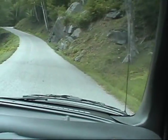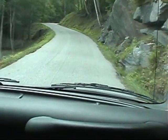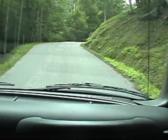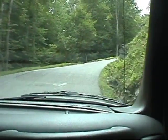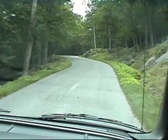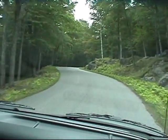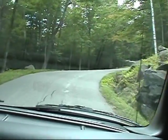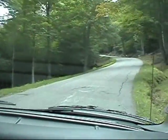But the elevation down here at the Glen is about 1,565 feet. Up at the summit, we'll be reaching an elevation of 6,288 feet, which is actually the highest peak in the northeastern United States. That's east of the Mississippi, north of the Carolinas. So we'll travel about 4,700 vertical feet, close to a mile up to that spot.